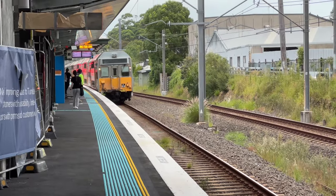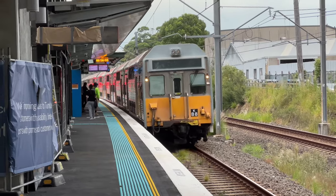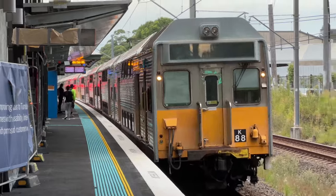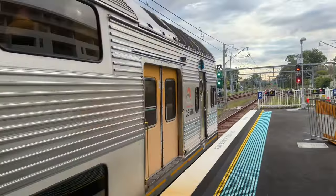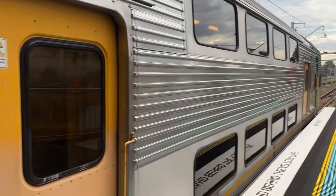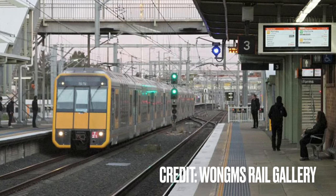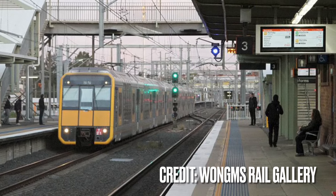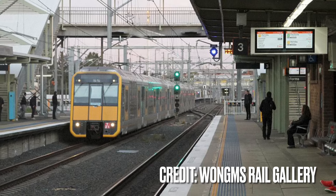After having to wake up at literally 6 a.m. in the morning, I made it to the train station to catch my service into the city to then head out towards Granville. In typical fashion, I completely forgot to take any photos or videos, so here's just what Granville Station looks like if you don't know already, and credit to the original owner of this image.